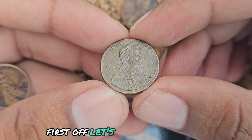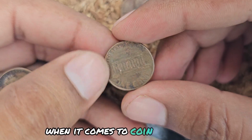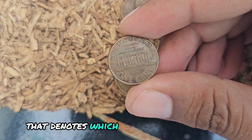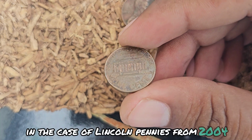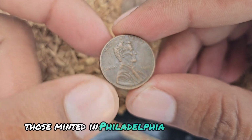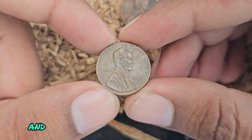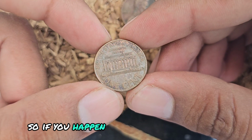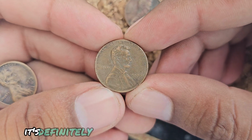First off, let's start by discussing why the absence of a mint mark is significant when it comes to coin collecting. A mint mark is a small letter or symbol that denotes which mint facility produced the coin. In the case of Lincoln pennies from 2004, those minted in Philadelphia don't have a mint mark, while those from Denver have a D mint mark and those from San Francisco have an S mint mark. So, if you happen to come across a 2004 Lincoln penny without a mint mark, it's definitely worth taking a closer look.